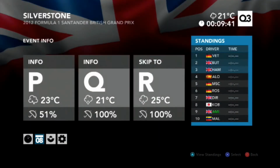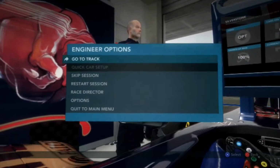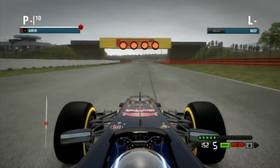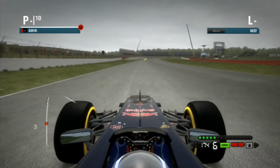And Rosberg's gone out on, that was Schumacher, sorry, Schumacher's gone out on option tyres. My engineer, if you didn't hear, just told me that intermediates was our best bet. But I just saw Schumacher going out on option, so I will do the same. Screw you, engineer, trying to tell me to go on inters. Look at this, this is completely dry.